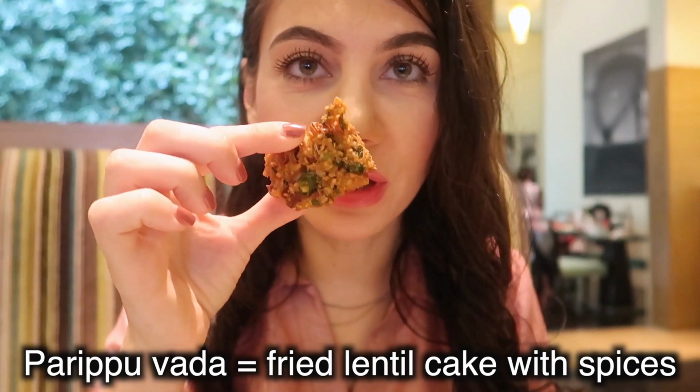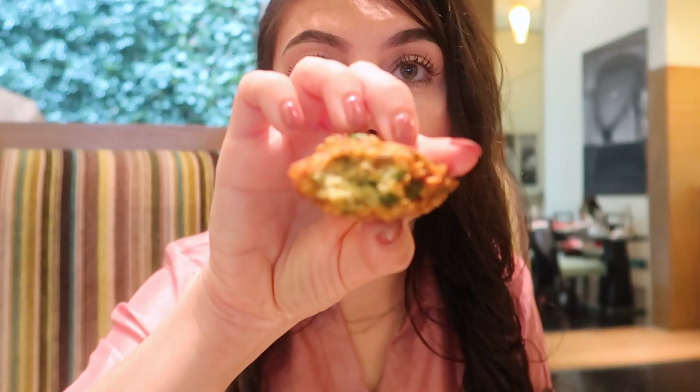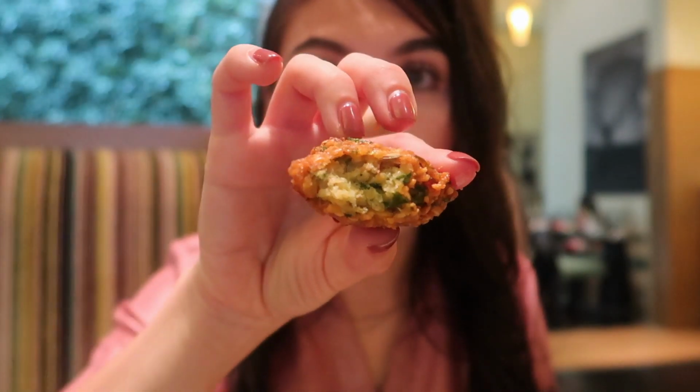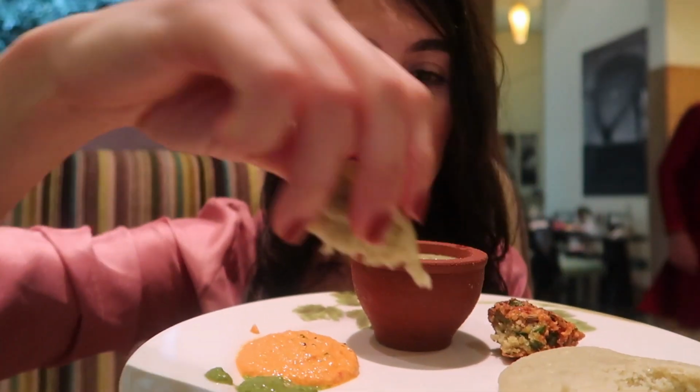Going to dig into the vada. I am so excited about this, because I absolutely love paruppu vada. And I'm not sure if this is it, but I'm just hoping it will be. This is amazing, so fresh, so fluffy, look at that. The spices are on point, it's crunchy on the outside, soft on the inside. Absolutely on point.